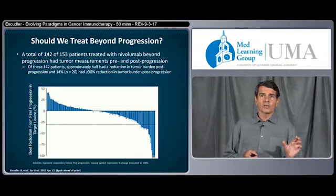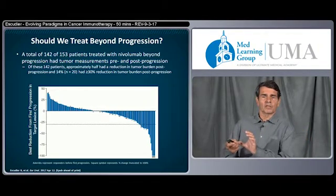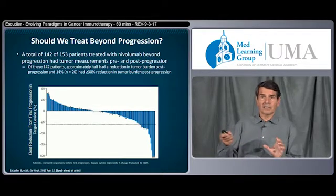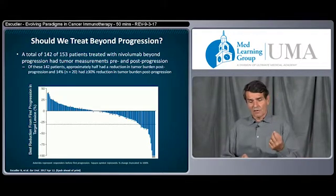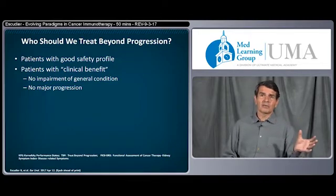And you can see that 142 patients did receive nivolumab post-progression and at CT scan after progression here. And more than 50% of the patients did have tumor shrinkage after progression, and 14% did have further response after initial progression here. So that's something that we are actually looking for, who are the good patients to treat beyond progression. And the general consensus is actually that those patients who should be treated beyond progression are patients with good safety profile, of course.